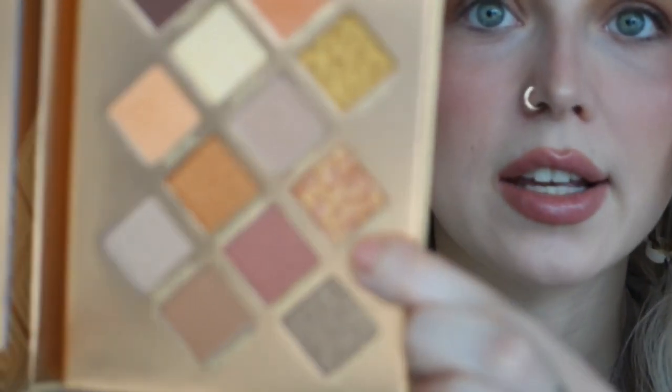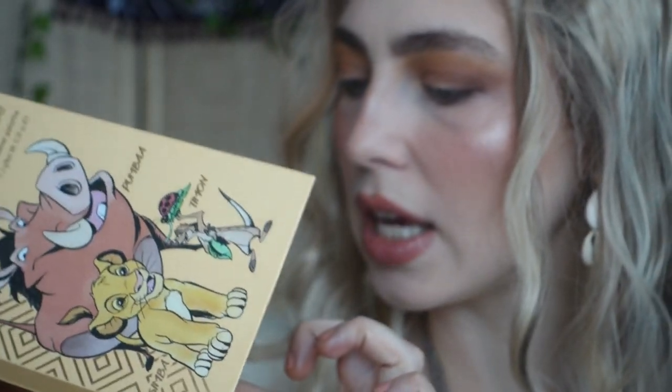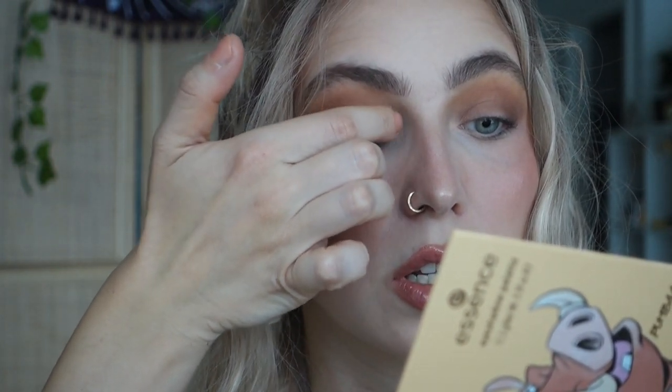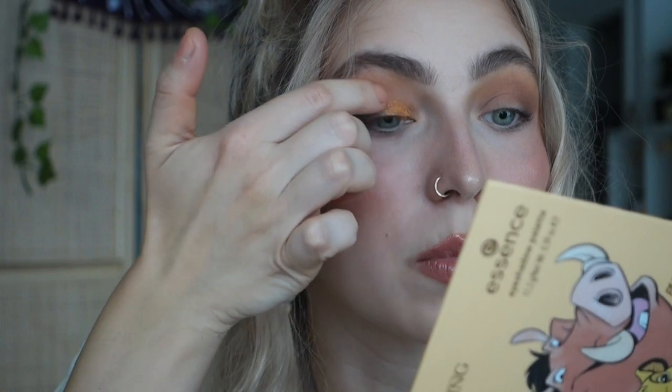Let's move on to the shimmers, and I think straight away I will use this one called Star Crossed, because this has multiple colors in it, like a rosy copper gold shade. I don't know, let's put it on the eyes and see what's gonna happen. I'm gonna put it in the inner corners. I don't know if you can see it. It's not the most pigmented shimmer, but actually it's really nice. I'm trying to get it as close to the inner corner as possible.